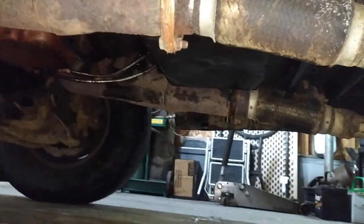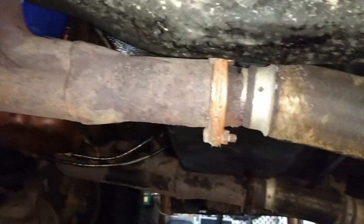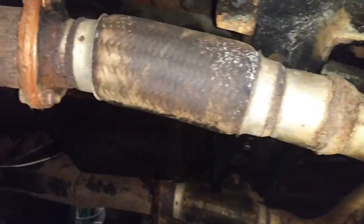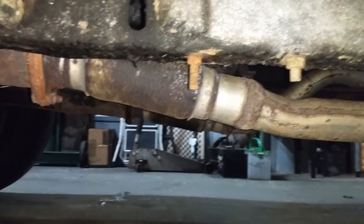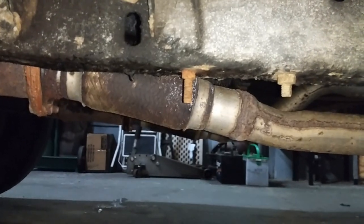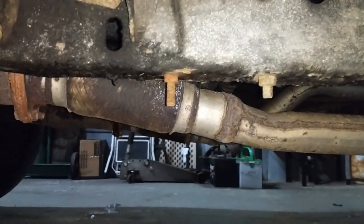You can see how rusty those headers are already, just from driving it through the winters. But you can see how it's supposed to be straight like that, and the cross member's up in there. I don't know if you can see it right there, but that header is too high and it's pointing down a little bit. At first, I jammed some pipes in there, welded the shit out of them, and forced it all together, because I wanted to drive the truck and I wanted the exhaust hooked up.